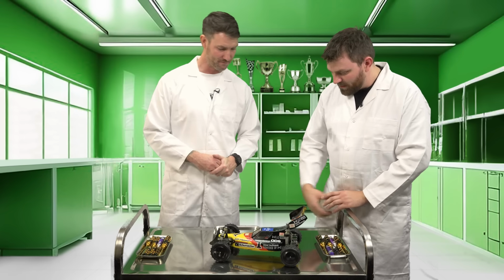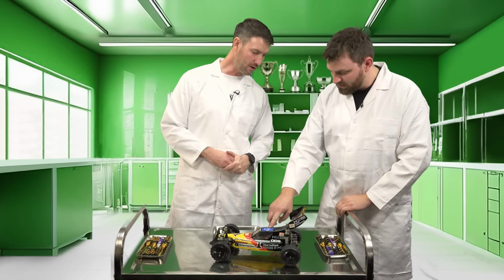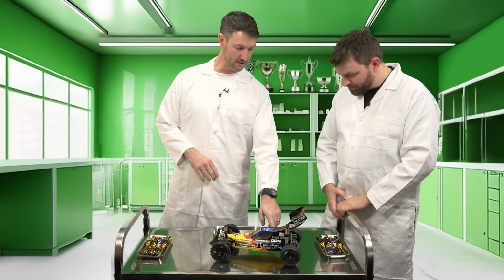Get that body off. Okay. I've just seen the ODS trading on here as well. Okay. So maybe they're a distributor or something. Yeah, Only Drive System.